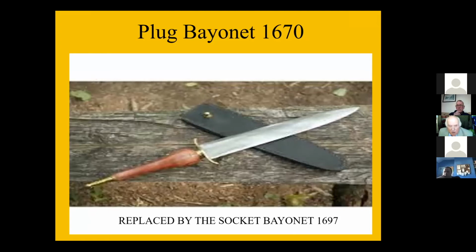The problem with the plug bayonet was once you fired your round and then plugged it into the end of the barrel, you just had a big pike, really, and very often they would drop out when the men were charging, or if you jabbed it in somebody, you'd pull the musket out and the bayonet would be left in them. So a lot of problems.